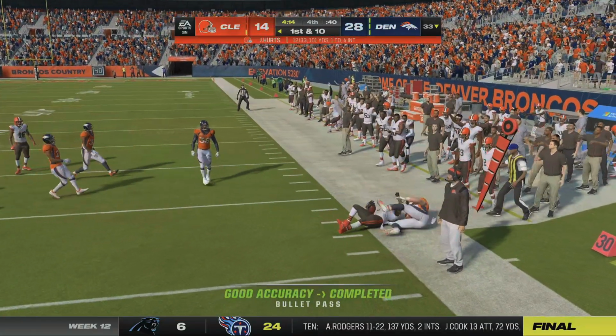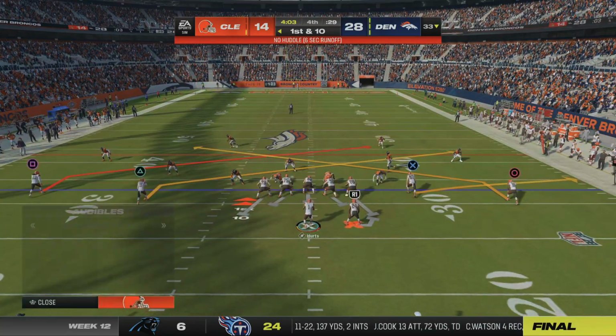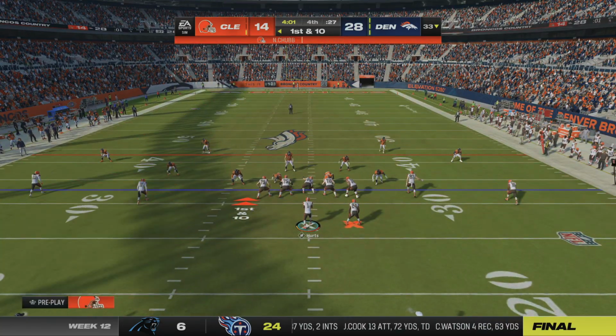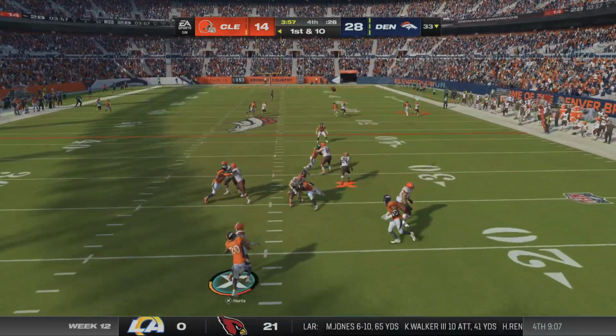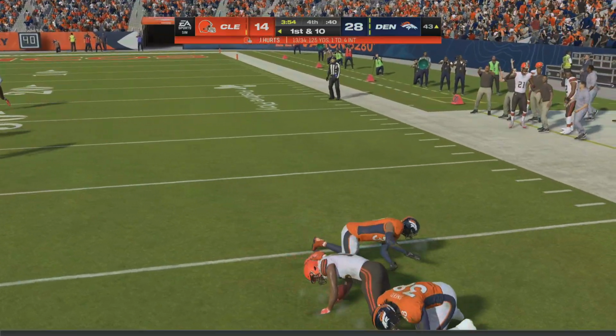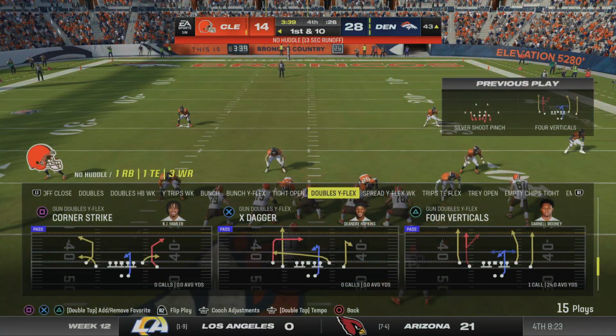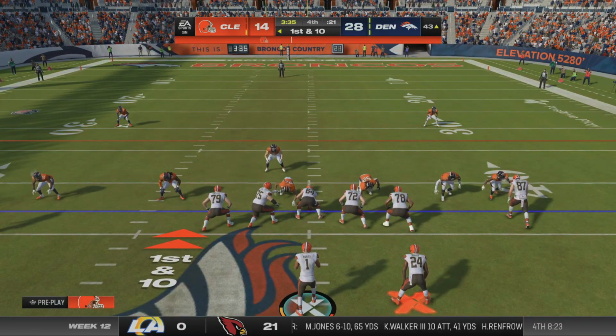Going out wide, finds Chubb. And he is going to have a Browns first down as they're able to get the third down conversion. He'll look to throw. He hits his target, Lockett. And they're going to have this across midfield and inside the 45. 24-yard gain on the play.